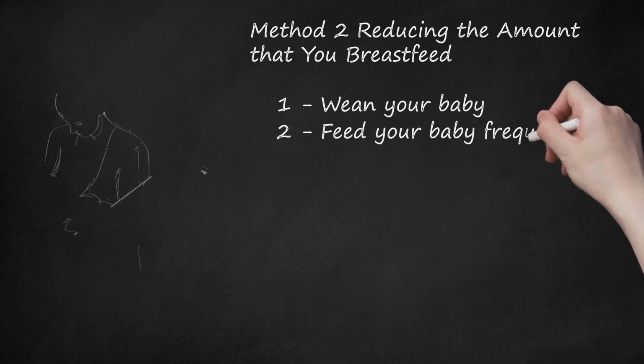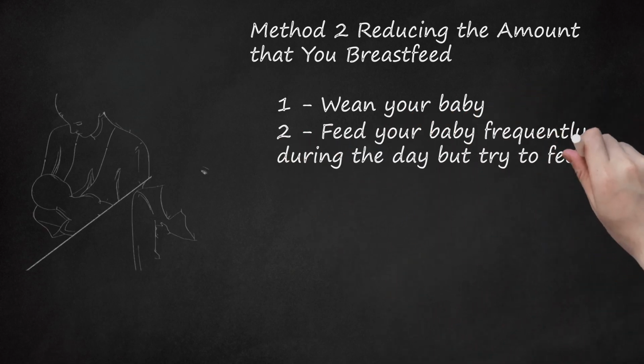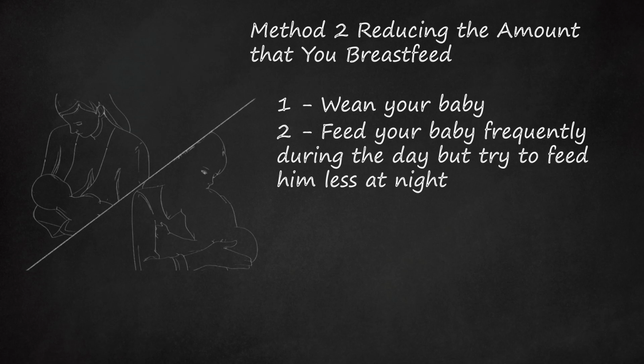2. Feed your baby frequently during the day but try to feed him less at night. Feed your baby as much as he wants during the day. As your baby grows older, he will be able to store more in his belly, which will help to cut down on how frequently you have to feed him.